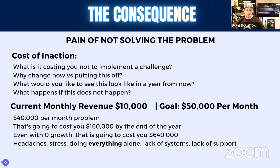It's costing them $40,000 a month. That's going to cost them $160,000 by the end of the year. With zero growth, that's going to cost them over $500,000 in the next 12 months. Headache, stress of doing everything alone, lack of systems, lack of support. So help them do the math of what it's going to cost them.